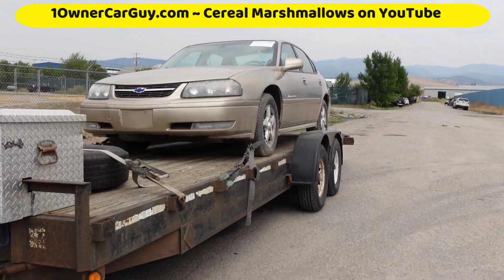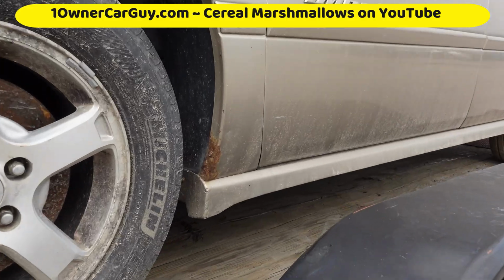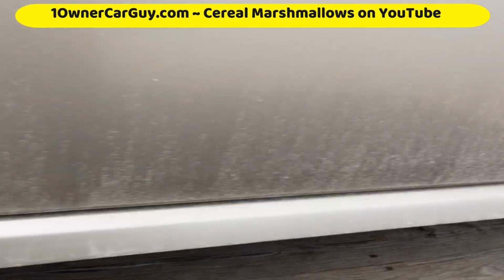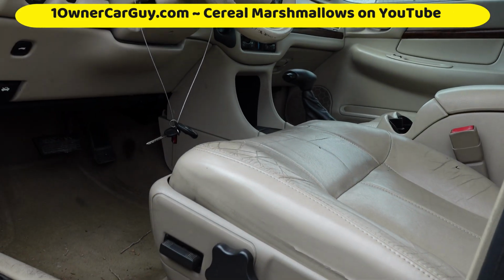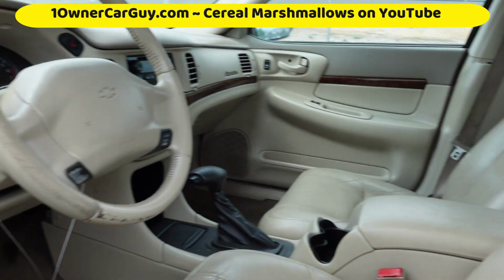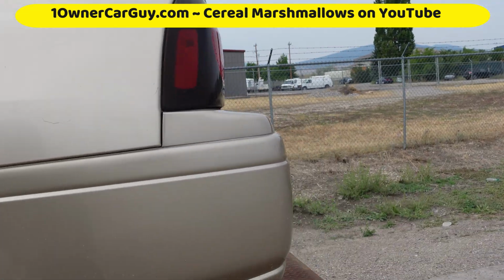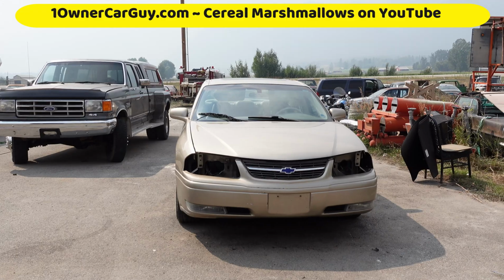Well, there we go. Picked up the Impala. Clean car. It's got some rock chips that hit this and got it all chipped up. But other than that damage, pretty damn clean. Leathered out. Nice car. 121 on it. It's an LS, so it's got the spoiler and all. Kind of hard to beat. I like it. I like it.